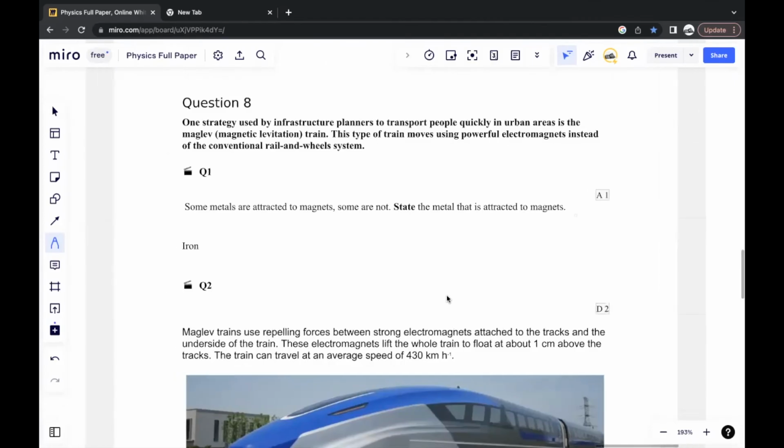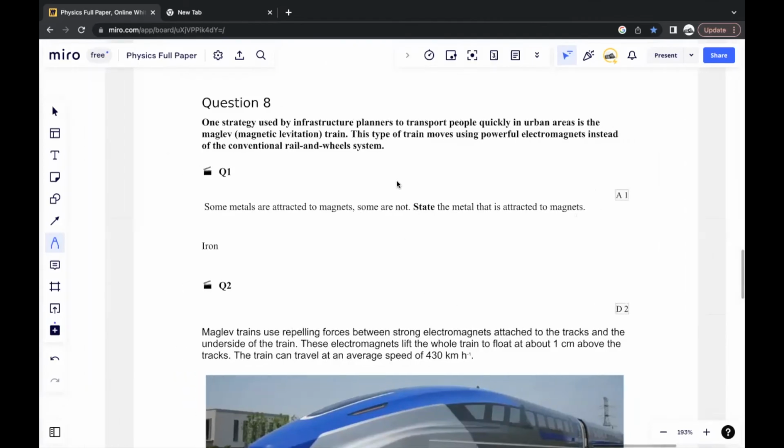Finally, criterion BC is completed. We're going to the final criterion D section. So one strategy used by infrastructure planners to transport people quickly in urban areas is the magnetic levitation train. This type of train moves using powerful electromagnets instead of the conventional rail and wheel system.